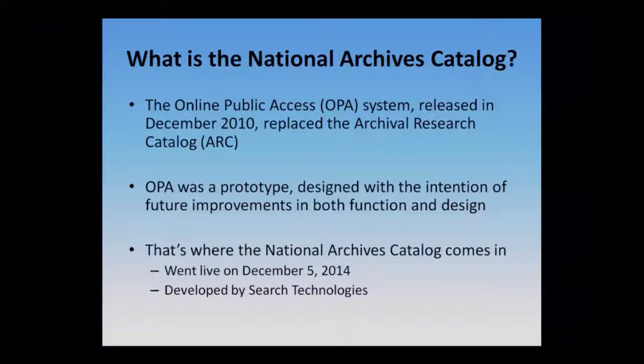So before the National Archives catalog, there was the Archival Research catalog, and that was, I want to say, from 2001 till about 2010. And then that was replaced by the Online Public Access, or OPA system, in December of 2010. Now, OPA was designed to be a prototype. We had full intentions of using the prototype and learning from it and making future improvements in both the function and design of the catalog. We didn't get everything right the first time, so we wanted to try to make it better the second time, and we're still working to improve, so we're always open to suggestion.